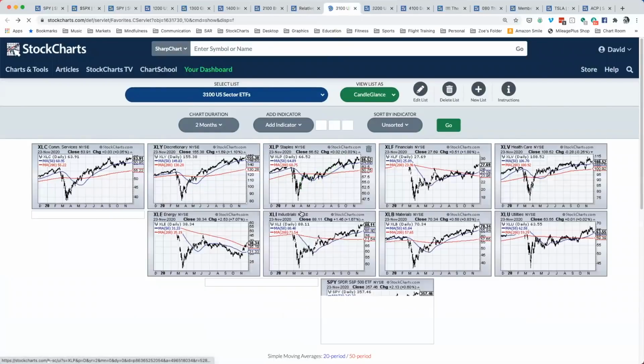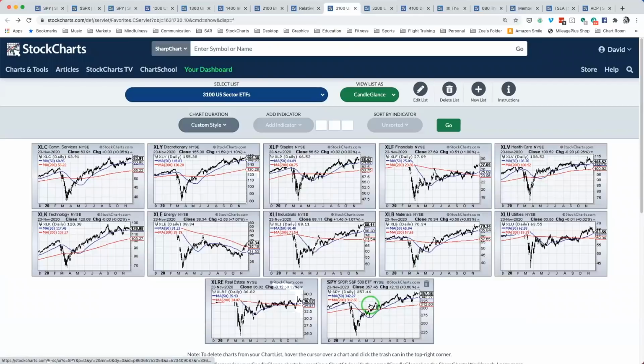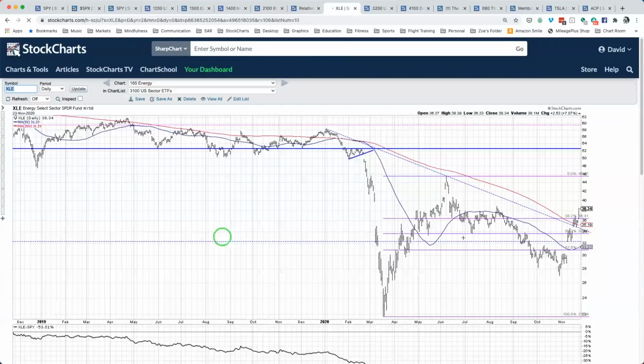This is the second thing I like to do, to look at the 11 S&P sectors. We have the S&P at the bottom. This is where we look at what's working, right? What's above moving averages, what's below moving averages, what's testing key levels, what's changing. And the move in energy certainly jumps off the page. And again, it might be a little small to see as we jump in here. We've talked about the XLE chart.